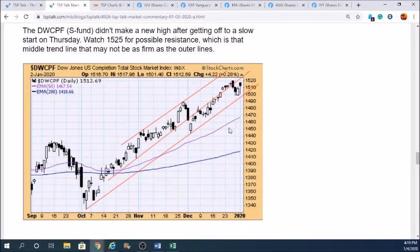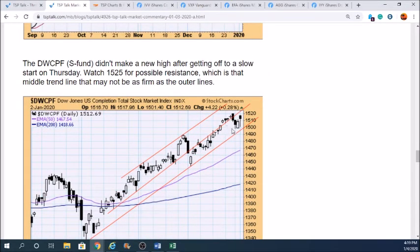For the Dow Jones, we are in a trend line here, moving back and forth. We haven't crossed the middle of that trend line. Waiting to see what will happen, see if we see any resistance around the 1525 line. I might say we might see it just a little earlier, at the 1520 line here. But overall, we are above our moving averages, and we have a positive 200-day moving average for this chart.